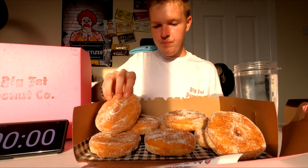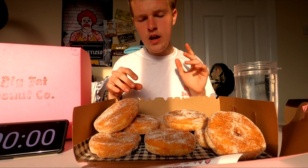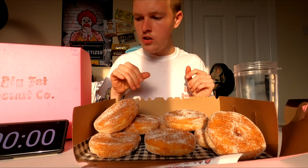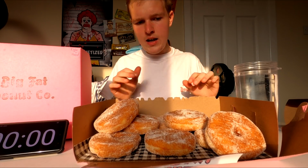Look at the size of that. These are obviously a lot bigger than the contest ones, but this will give me a good idea on the speed. These are covered in sugar. They feel very light and soft. So ideally I want these down in no longer than 3 minutes, I reckon that should be doable.